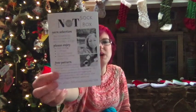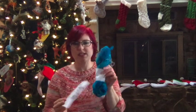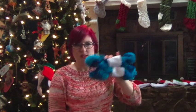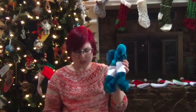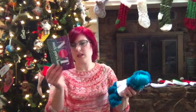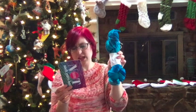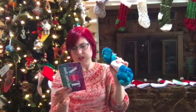Also, there's always a free pattern. This time it is a crocheted mitten pattern for the worsted, and the free pattern is generally supposed to use just one skein because it comes with even just the one skein box. I always do the add a skein for the Knot Sock Box just because since it's thicker yarn, I like to have enough yardage to do a reasonable pattern. But the free pattern is generally supposed to only use one skein of the yarn from that box.